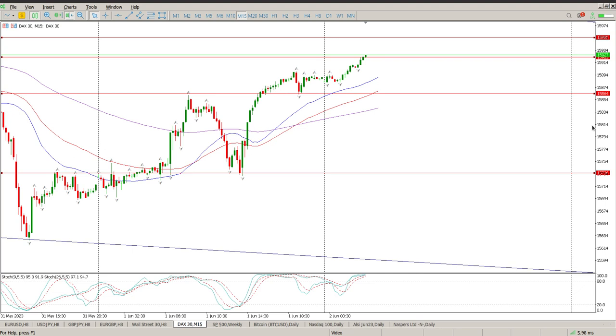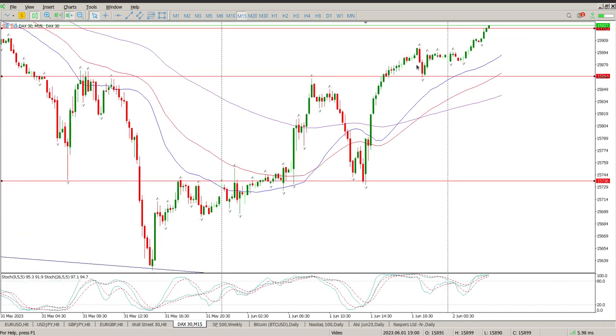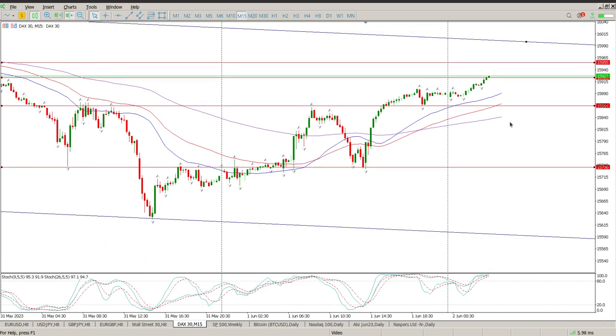There are people out there that actually track what the politicians are doing. I'm pretty confident that they would be in bullish positions at the moment. So my view at the moment is I'm looking for structure. Now, this is the best structure for me, and that is 15,864.